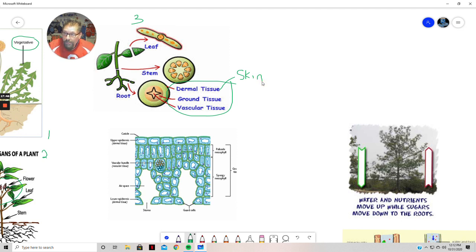It's on that outer edge of the plant, and it kind of gives you some of the function, protection, that kind of good stuff. Ground tissue. Let's do vascular tissue first. So vascular tissue, you want to think about that bone. Okay, when you think about bones, they're these long central tubes, right in the middle of like your arm or your leg, and you got muscle around it. And the muscle is going to be the ground tissue.